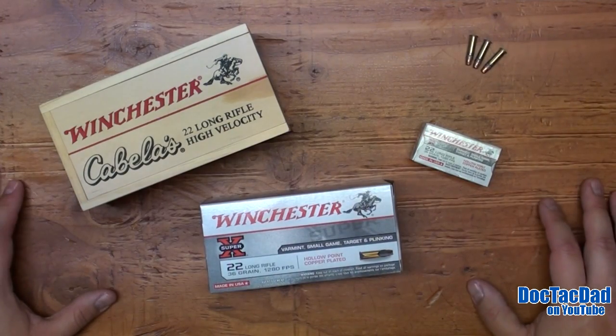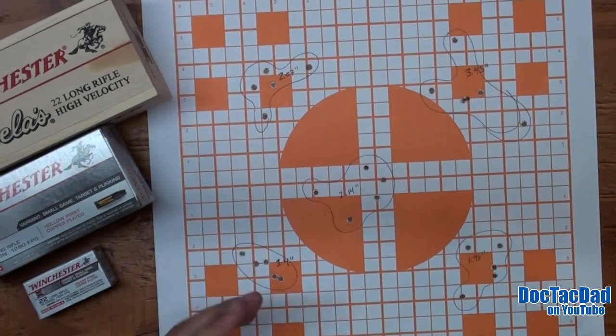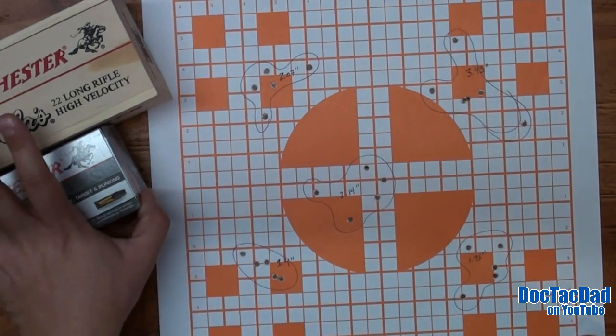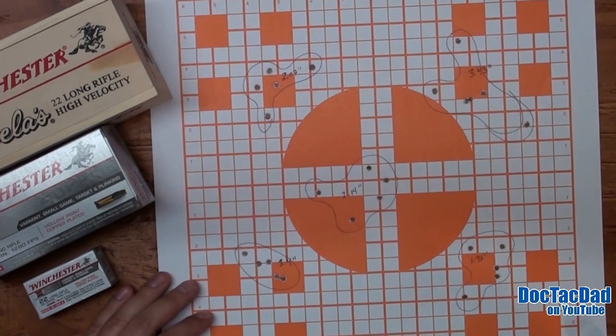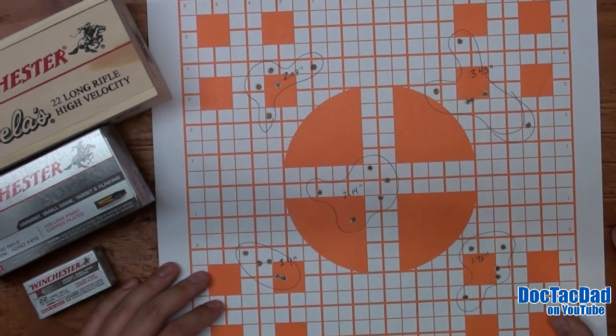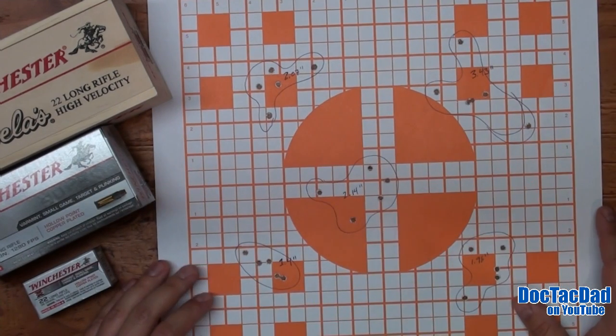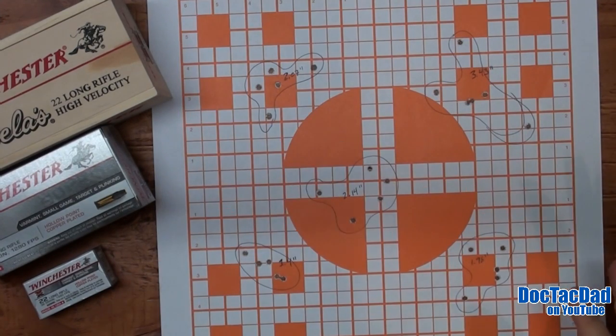Let's go ahead and take a look at that now. Alright, so these groups are representative of the ammunition, I feel. This was shot on a very calm day, between 1 and 3 miles an hour wind-wise, very calm, 80 degrees, and really probably some of the most perfect conditions that you can shoot a .22 long rifle in. So I really feel that this is optimal conditions, and I feel that it's representative of the accuracy of this round.